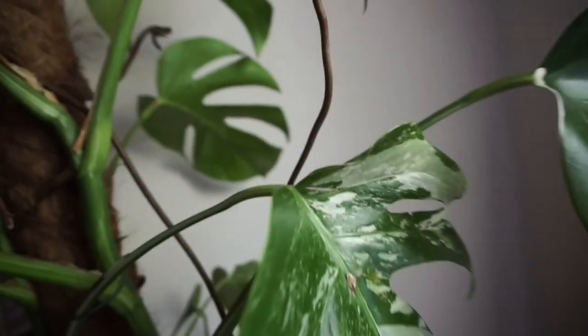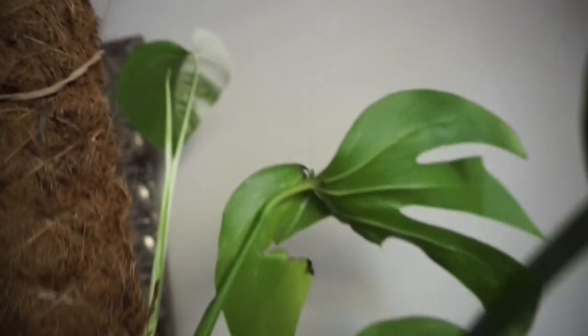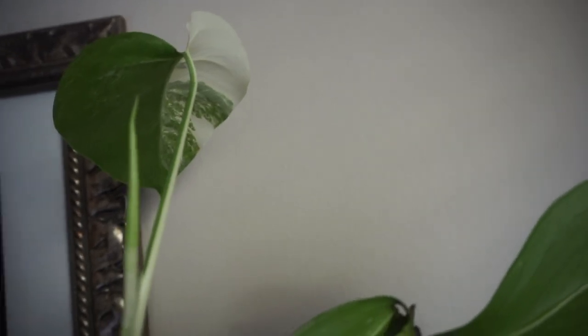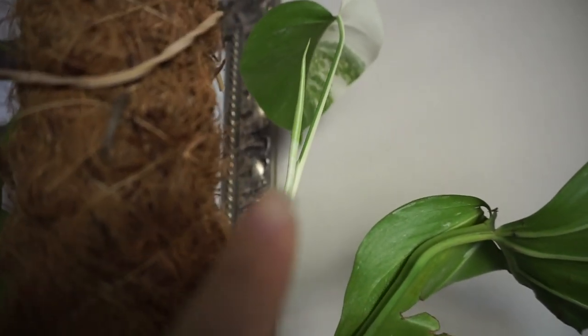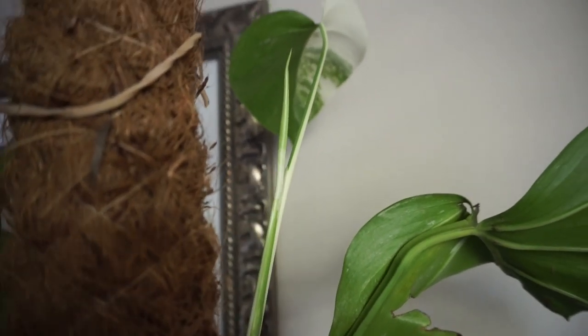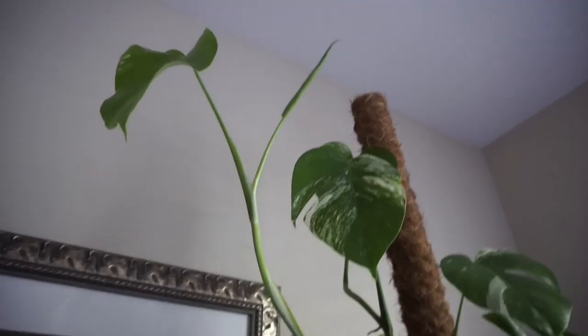Found another leaf the other day. Oh, geez. That one back there, oh, that's a pretty leaf too. That is some sectoral variegation on that leaf, and that is putting out some new growth as well. I'm on my tippy toes. I think I see some white there, so I think hopefully that'll be a pretty leaf. This variegated Monstera is doing its thing.